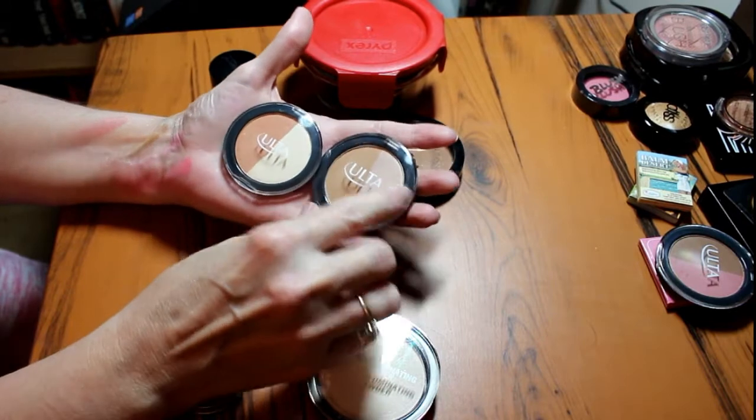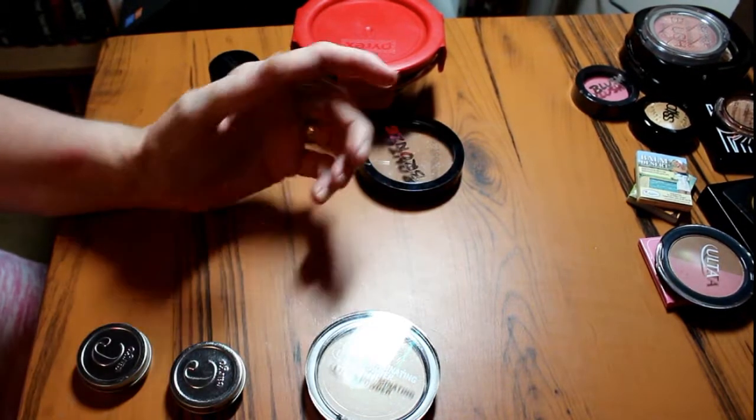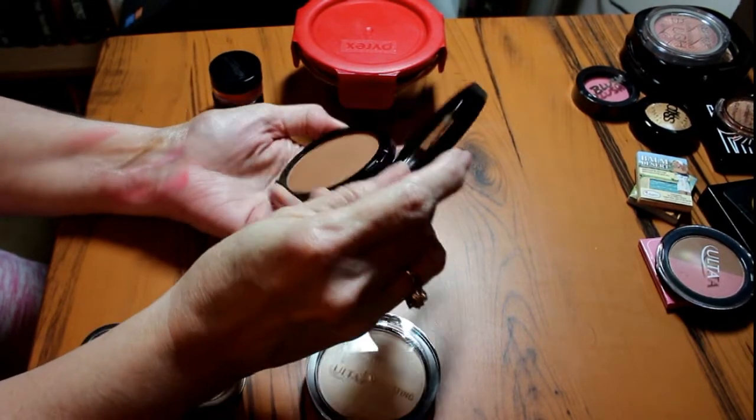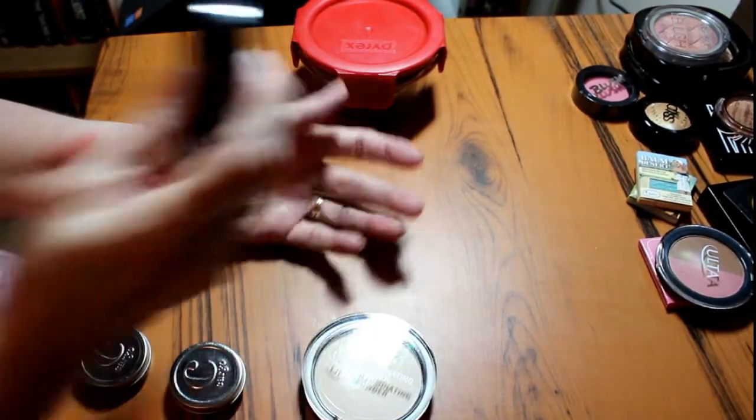And then I have this one. I love that. I absolutely love that highlighter. So I'm just going to keep those. This I've used a bunch of times and I love it. I love it so much, and I'm going to keep it.